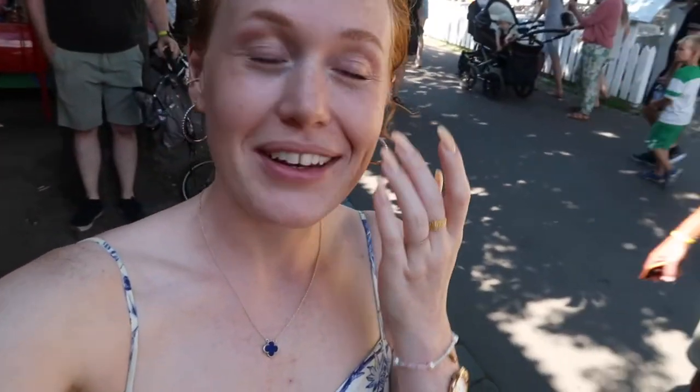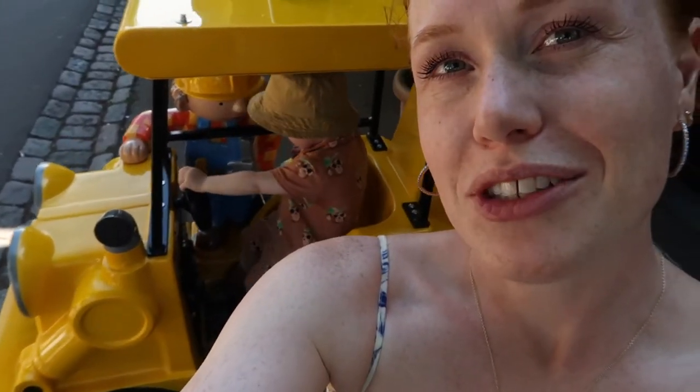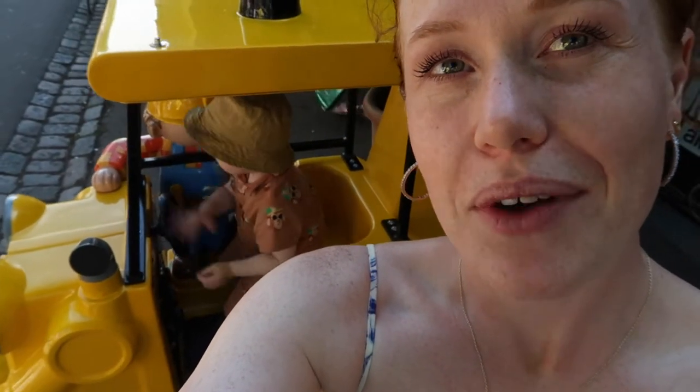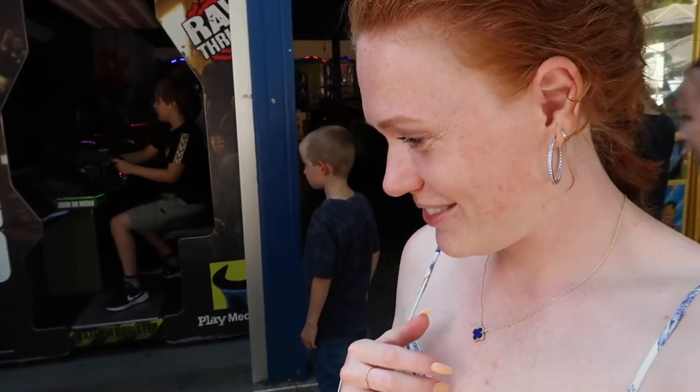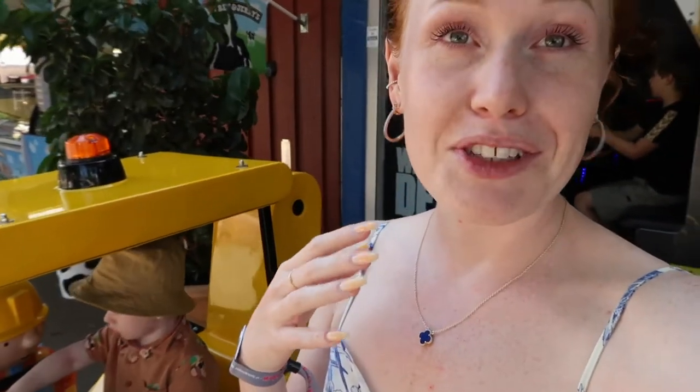Hi guys! We're having so much fun. I've been on several rides with the girls. I love it. We got very, very wet in the tree trunk ride, but it's okay. Johannes has now found his little tractor, so he's going on that ride, and he's also been on two rides. He did really well. The weather is super nice, and we're gonna see if we can find somewhere to sit down or have some ice cream soon, and otherwise just keep going.